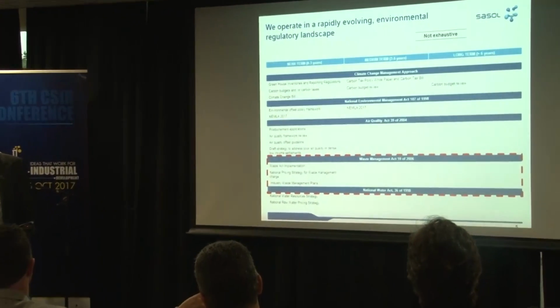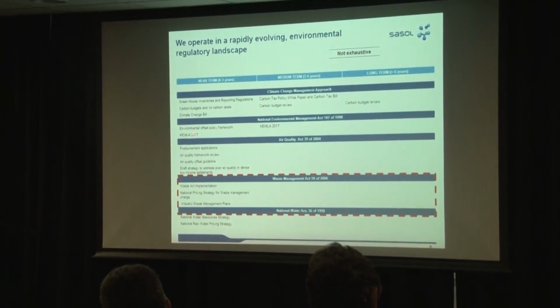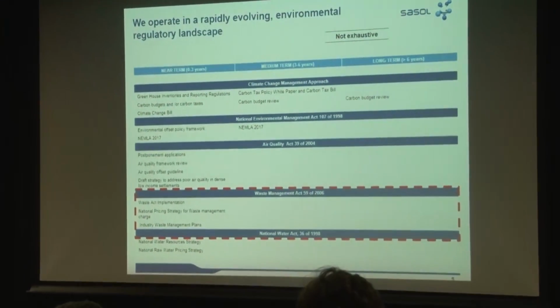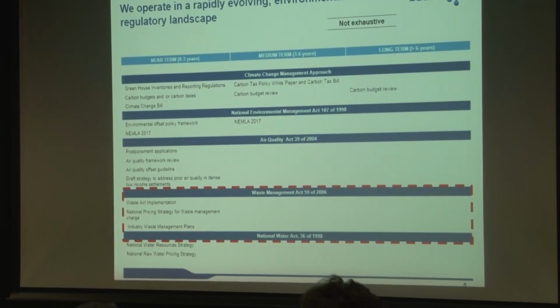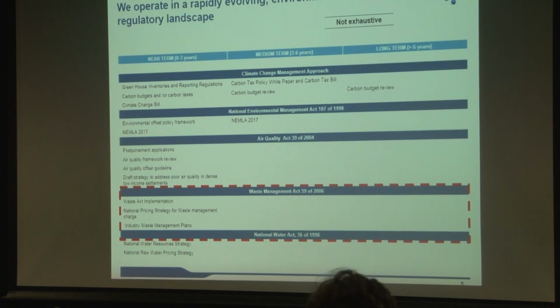The real challenge with dealing with waste is this host of environmental legislation that's hitting us in the near term. In the very short time frame, 0 to 3 years, we're being faced with carbon legislation, changes to the Air Quality Act, the National Environmental Management Act, the Water Act, or new water regulations that are coming in that's driving efficiency. And on top of that, you have the new Waste Act that you have to comply with.